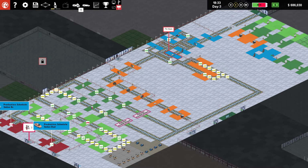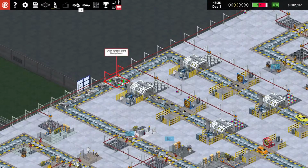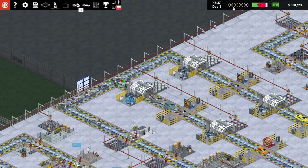Now, we have been producing, but we have also got some issues. And this is an issue right here. This smart junction is not the bee's knees.